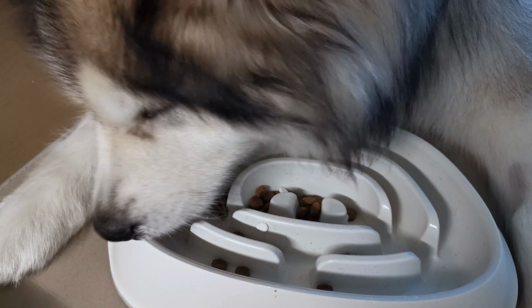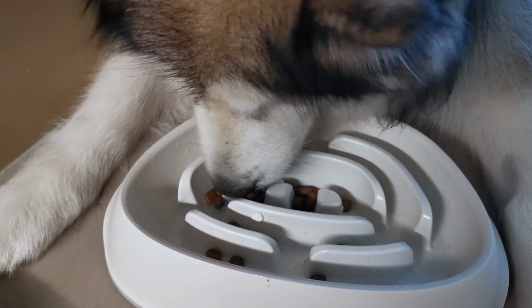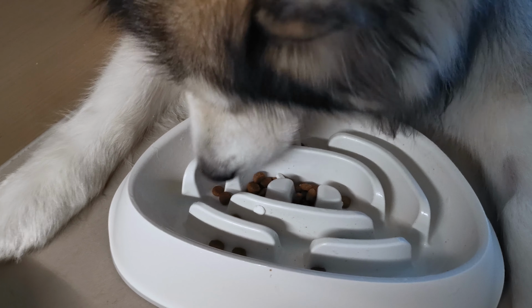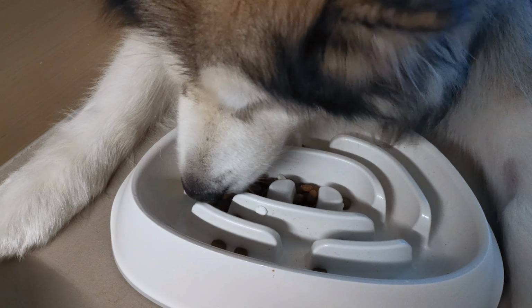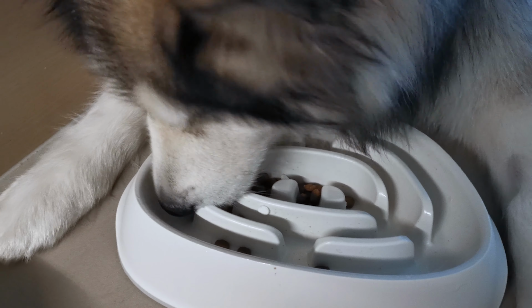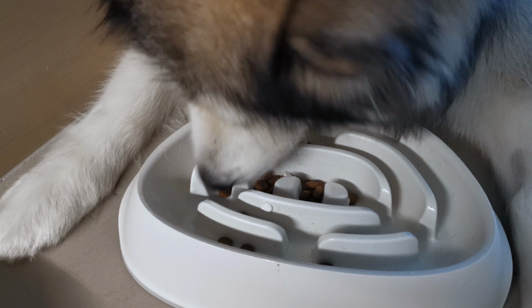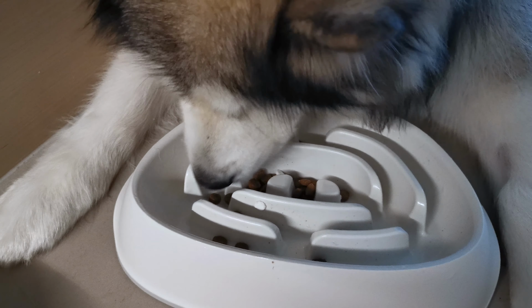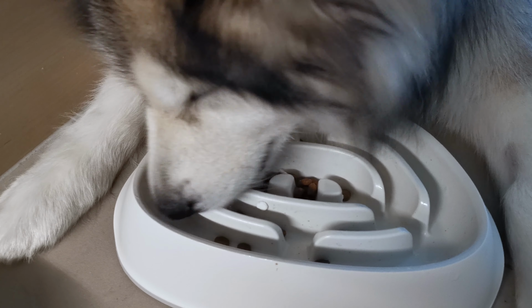You know why Freya's eating so slowly? There are some pain relief pills and some anti-inflammatory pills. I guess they are very bitter, and so Freya's like, oh, I need to pick them out.